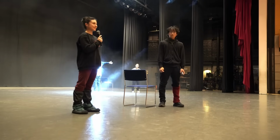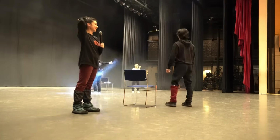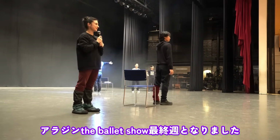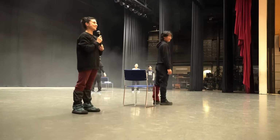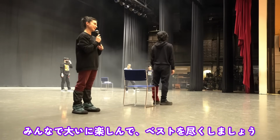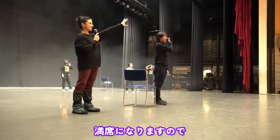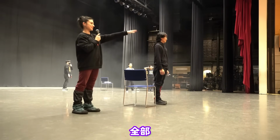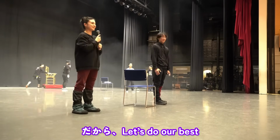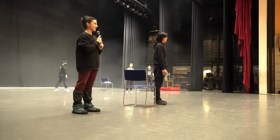Good. So welcome to our Tokyo theater. This is gonna be our last week of Aladdin the Battle Show for now. So let's enjoy it the most, and let's have fun and let's do our best, and all of these seats are going to be full. Zenbu. Very full. Zenbu hito. Dakara, let's do our best for Tokyo audience. Yes. Okay?